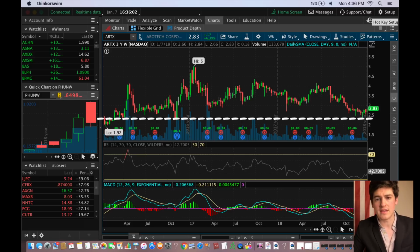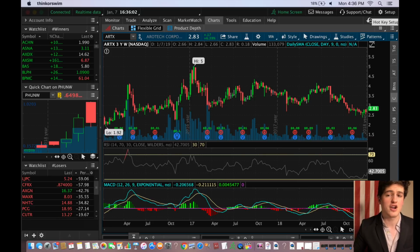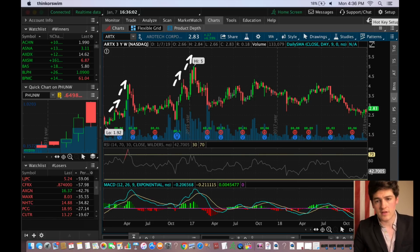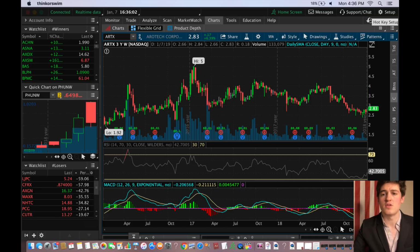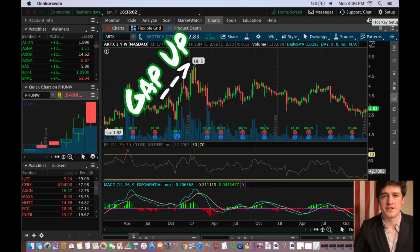So as you can see, the stock price over the last 3 years has continuously gone up and then slowly sold off. And this high amount of upward potential is a strong indicator to me that this stock is indeed nearing the perfect entry point. But to understand why the stock price gapped up, we must also understand the fundamentals.